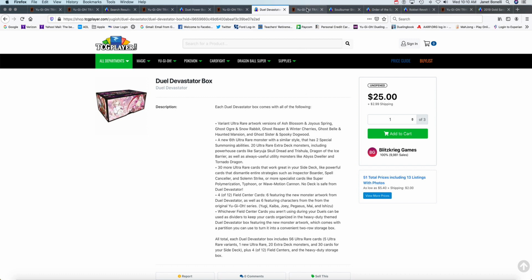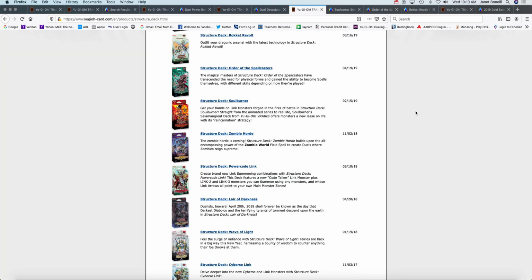Going to the number 2 pick on my list, I'm actually doing the structure decks that were released this year: Soulburner, Order of the Spellcasters, and Rocket Revolt. They were all very strong and all very good structure decks that Konami released to us this year.